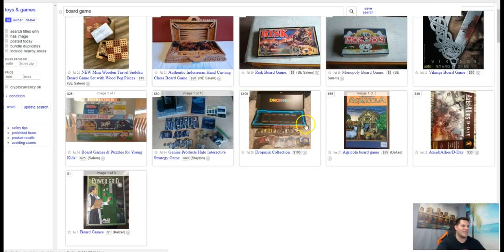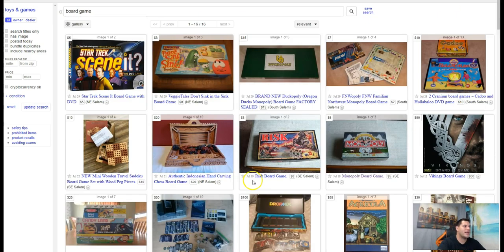Let's do a few more board games. Like I said, I like board games. Here's DropMix Collection. Now, some are priced at $100, something like this. It's probably something that they've taken care of, so just be aware of that.